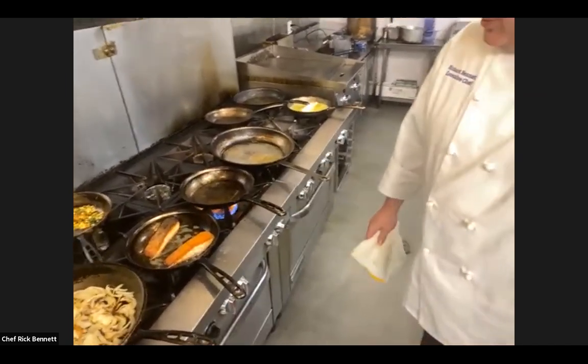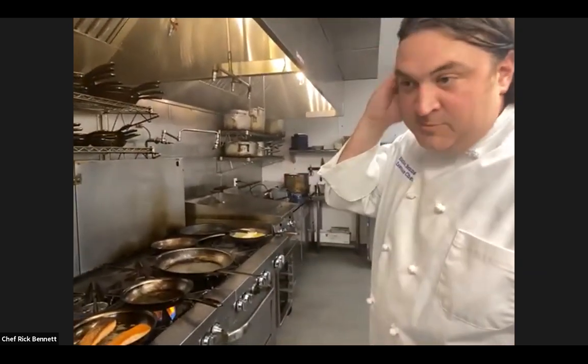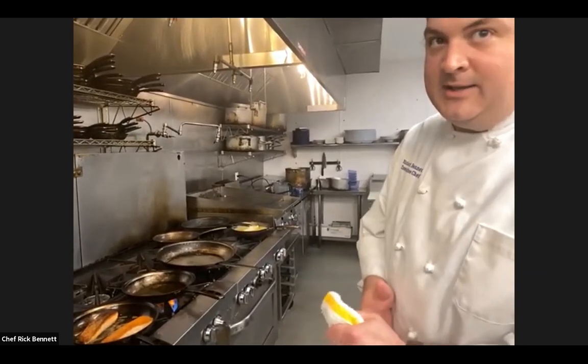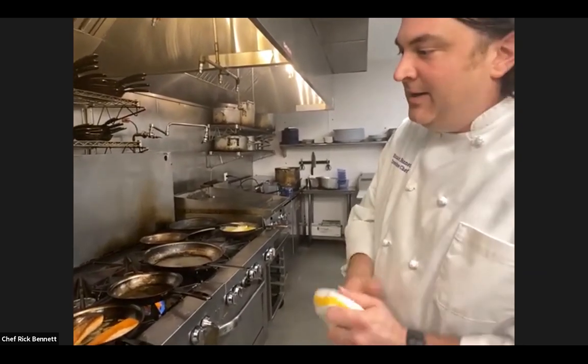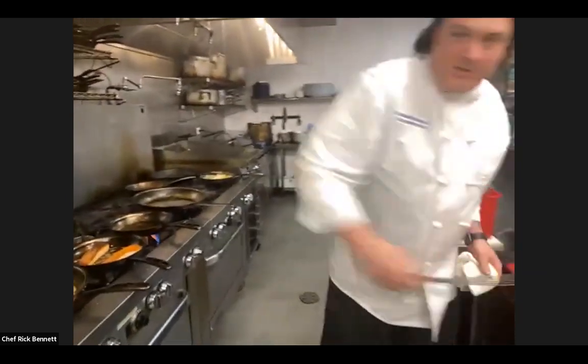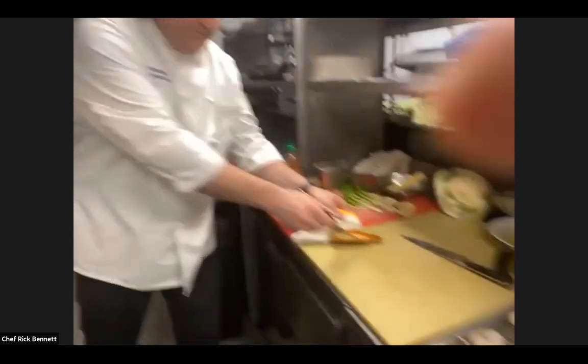Salmon actually only takes about 5 to 7 minutes to get to medium. And if you push beyond that, you're going to medium well. And by the time you get to medium well, you're almost well done already. You're about a minute between medium well and well done. So you have to be quick to pull it off. And if I don't take these off of here right now, they're going to continue cooking and go well beyond where I want them.